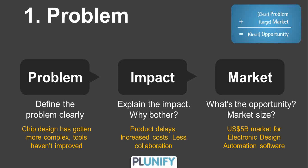So one company I've seen, called Plunify, that's doing cloud computing for chip design, phrased that really well. They had a very clear problem: chip design has gotten more complex, but the tools to do chip design have not improved. That's the problem. What's the impact?